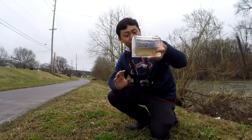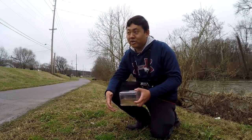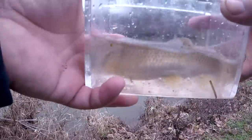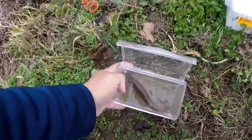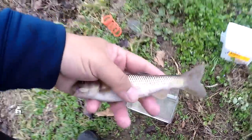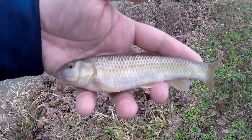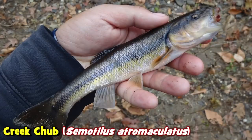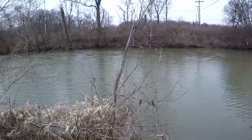So what I did is I took shots of the anal fin, I took shots of the fish, and now I'm going to release it. Later, when I go back to Philly or I post it on Instagram, someone will probably tell me what this is. But you know what? Hey, I'm happy that I'm out here and one fish actually showed up and it is a potential lifer. Pretty different than the creek chub that I usually catch in the Northeast. It swam away. It's strong. Dude, there's fish in this river.